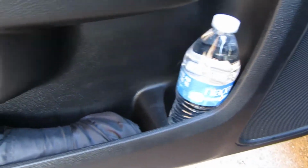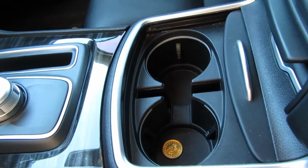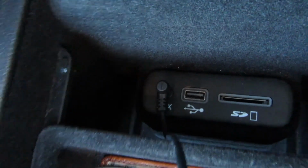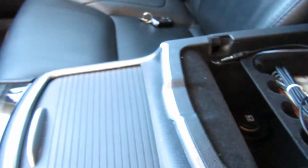As far as storage space goes, we have two front map pockets, two water bottle holders in the front. In the middle, we have two cup holders which are illuminated. Now for your center armrest, it's nicely padded. You have a fairly deep space in here. You also have an SD card reader, USB port, an auxiliary cord, and also another power outlet.